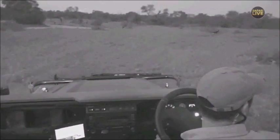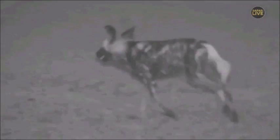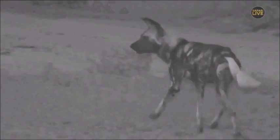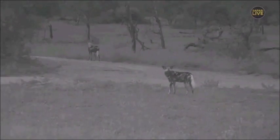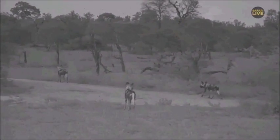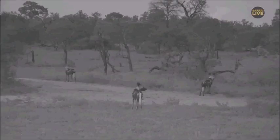Oh, here they come. There's another one coming off to our right. Oh, this is awesome. See, they don't look like they're running after anything. I think they're just having a look around. Is there anything that they could potentially hunt? I wonder how many there are here. I can see 4. I think I've seen 5. 1, 2, 3, 4, 5.